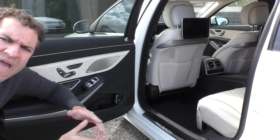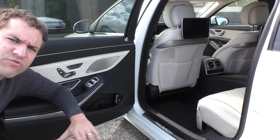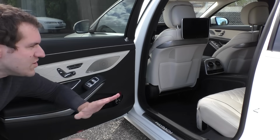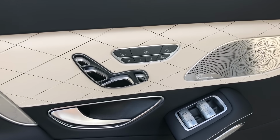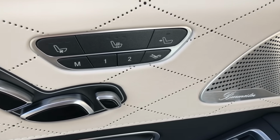You can only do this with the front passenger seat and not the driver's seat. This also is pretty common in these luxury cars. What isn't common? On the driver's side, you have 3 different memory settings. On the passenger side, you only have 2 memory settings because the space where the third one is taken up by a button that shows a seat lying down.